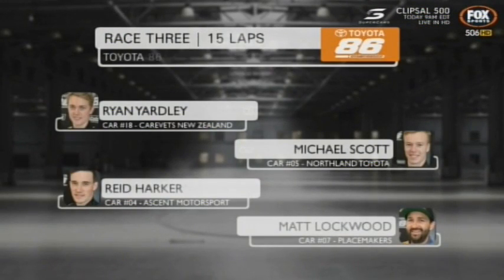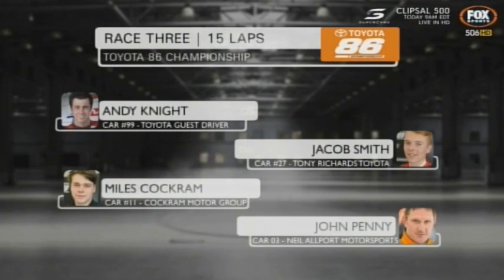The CareVet cars have taken race 1 and 2. Can they go for a third? Let's go to Jonathan Green for all the action in race 3. 15-lap race, and it's Ryan Yardley who starts pole position, and alongside him, Michael Scott. Then it's Reid Harker and Matt Lockwood for Placemakers. And then it's Andy Knight in the guest car with Jacob Smith. Knight getting a podium last time out, then Miles Cockram and John Penny.